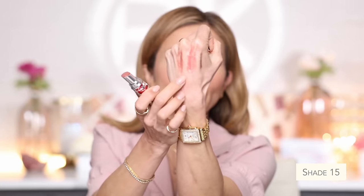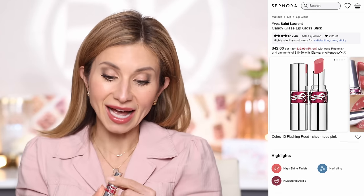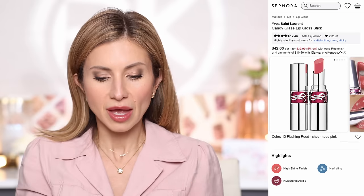And then I also have the shade 15, which is more of a beigey neutral. It has a little bit of a pink tint to it, but it's really more of a beigey nude, whereas it's right here. These are really nice, you guys. High, high, high shine. I love the feel of them. They are definitely a thicker, stickier feel than the Chantecaille. Not bad, but if you don't like a thicker feel on your lips, then you probably wouldn't like this formula. I really love them. I bought the clear as well.